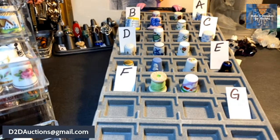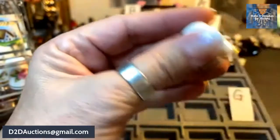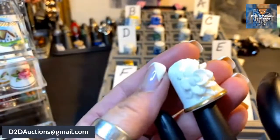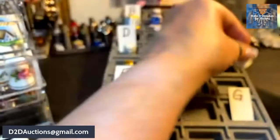This one is one of my favorites. This one's super pretty. You have the nice little flower. It's got the gold around the edges. This one is marked. Coalport, made in England. Established in 1850, bone china. We're going to put this one on F4. F4, $5, buy it now.